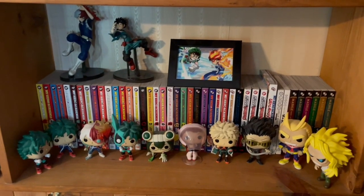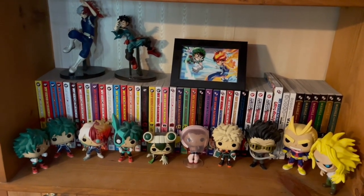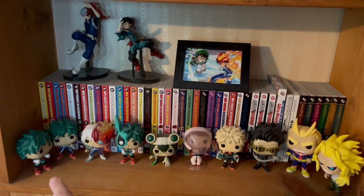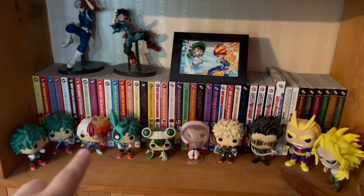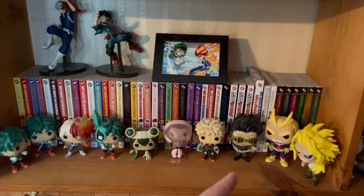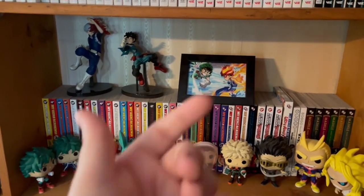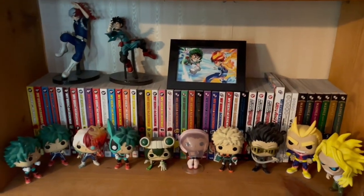The next shelf over is what I would like to call my Boku no Hero shrine. I had an unhealthy obsession with Boku no Hero in high school, and clearly we can see who my 2 favorite were. But manga-wise, I am currently up to date with Boku no Hero Academia. I have all of the books. Also, sorry guys, please ignore my hands. I'm just showcasing everything that's there, and I need to stop.